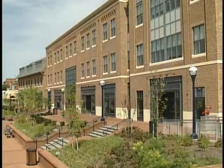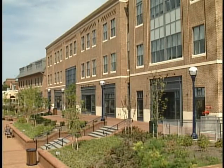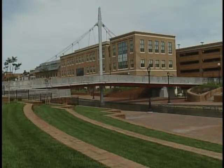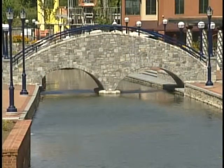Once that started, and I will claim this, it just took off. Offices went in, restaurants, condominiums, a park. All this had been planned. We weren't the first one to plan it, but we seemed to be the impetus for really moving it along. And now, we're just part of this very exciting Carroll Creek Linear Park.